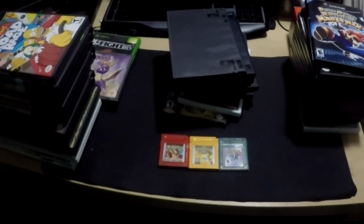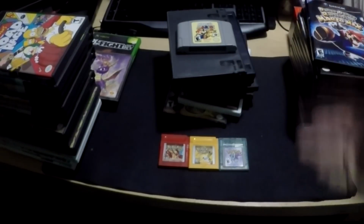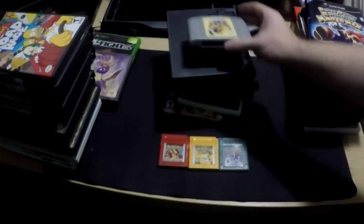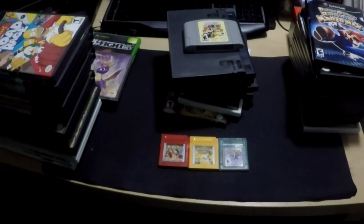That's good. And somewhere along the lines, I got a Paper Mario N64, which I believe was either in the single Smash Bros. lot, or it was with this giant stack right here. So yeah, I ended up getting a ton of stuff this week. It's been pretty insane. I still have like 5 more packages left that are coming to me in the mail, so yeah.